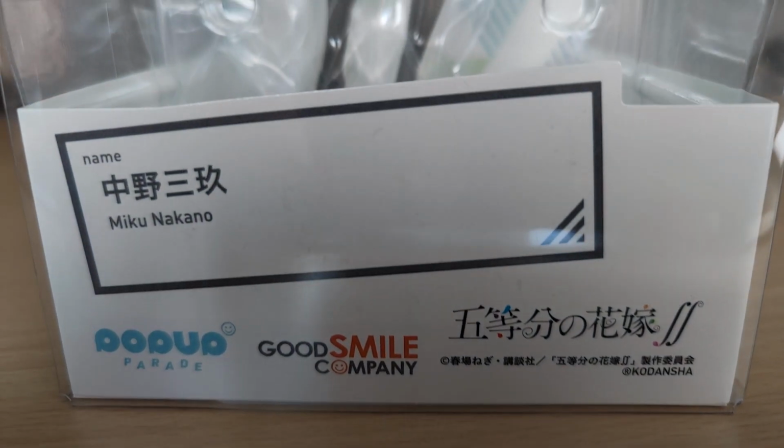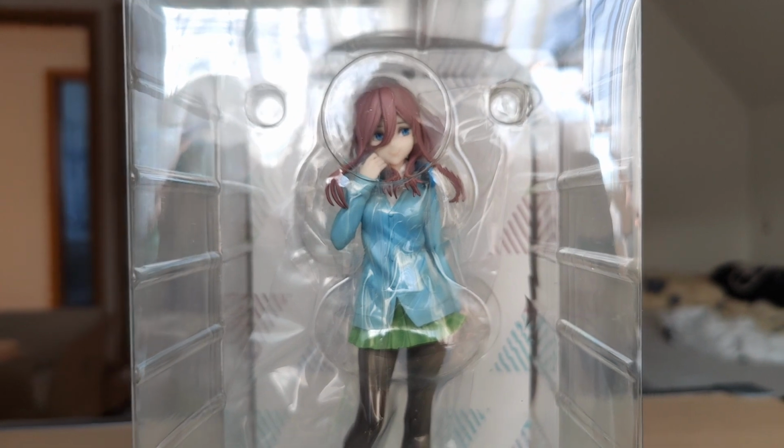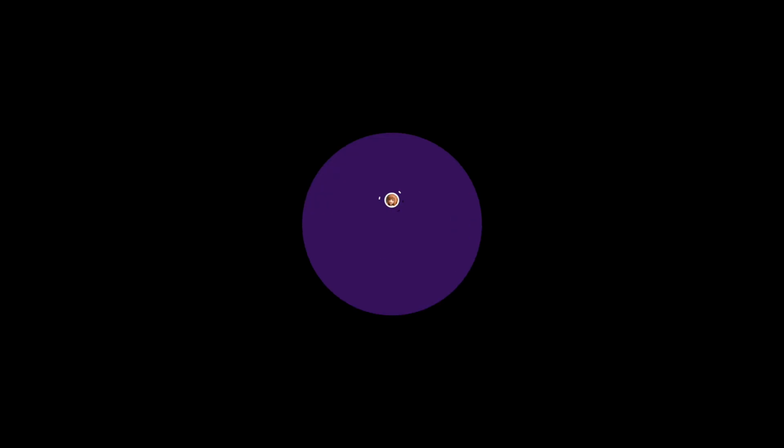But after receiving Miku, I had realized that this line just isn't for me and that I would rather spend a bit more money to get the scale figure for each of the sisters instead. So let's talk about all the scale figures that I've received in the year of 2021. Though I must say, most of my figure pre-orders just got delayed into the abyss. I'm looking at you, Ichika and Miku figure by Wing, and some are still on their way to me.